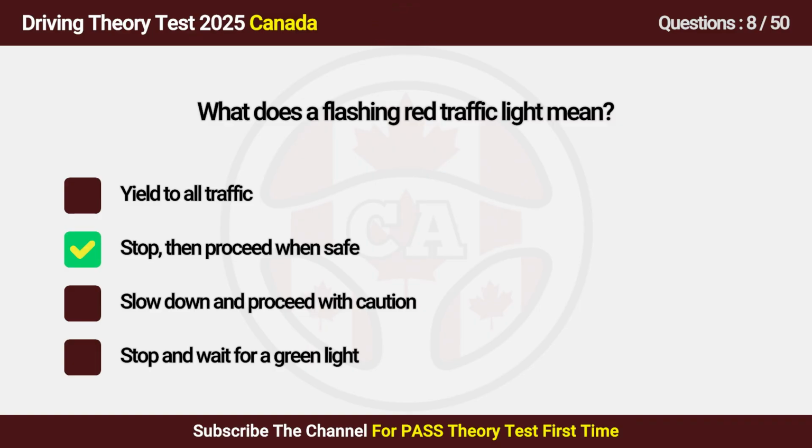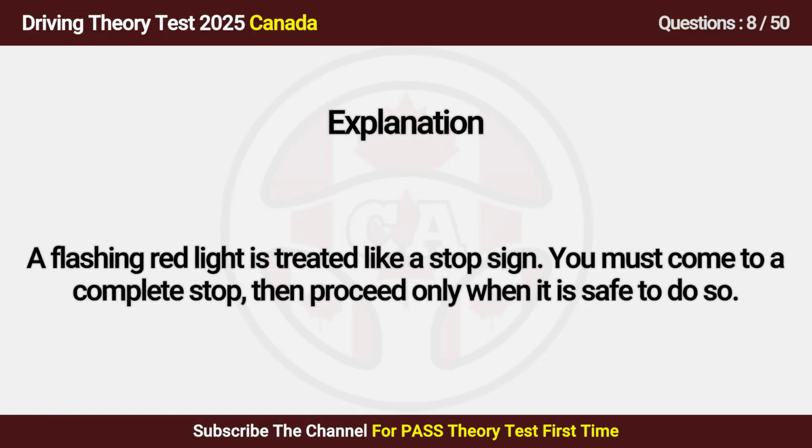Answer is B. Stop, then proceed when safe. A flashing red light is treated like a stop sign. You must come to a complete stop, then proceed only when it is safe to do so.